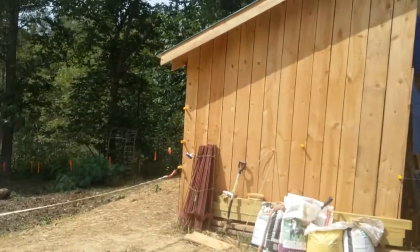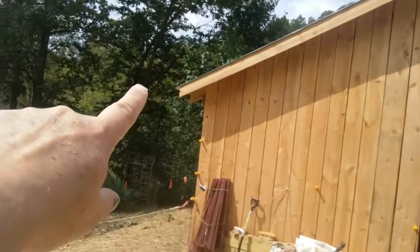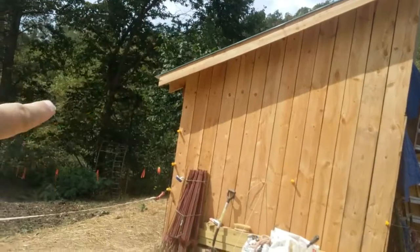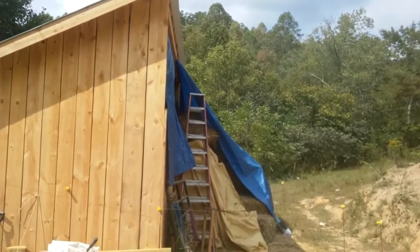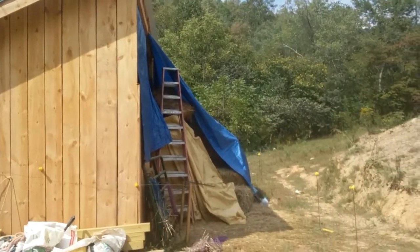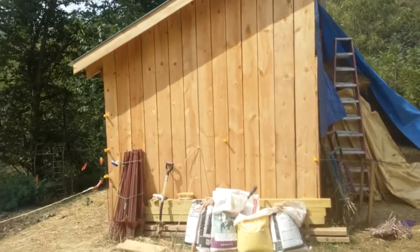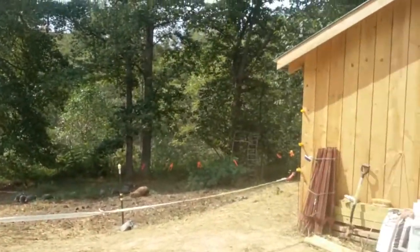It'll be a storage room here, and the roof will be extended. So it'll be a nice peak here, and the roof line will be not as steep as this one, but it'll be extended out another 10 feet. So that'll give me quite a bit of roof surface for doing a rainwater catchment system between this and the cabin and anything else I build. I plan on having a rainwater catchment system for the birds as well once I get their coop done.